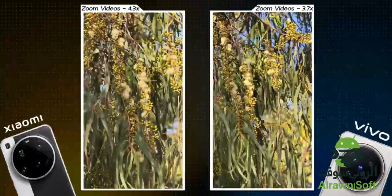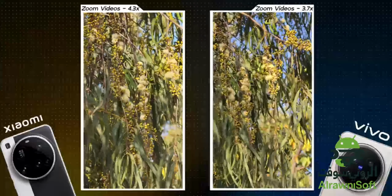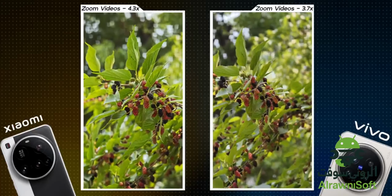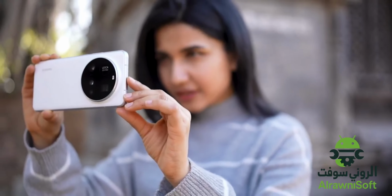Zoom videos are quite good from both cameras, but just like the macro photos, there's something about Xiaomi zoom videos: the colors, the shadow, depth of field, the sharpness. Its videos just catch the eye, you know. Sorry Vivo, you are good, but Xiaomi is just better. Honestly, I love how Xiaomi has nailed the videography aspect this time. They've done a very good job.